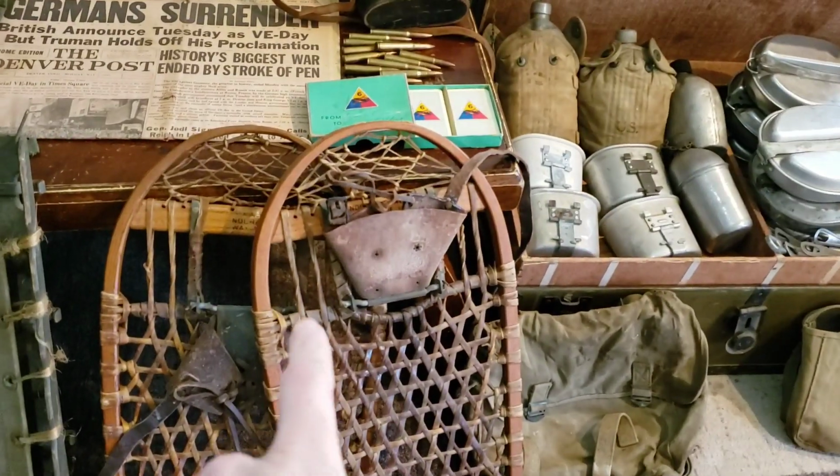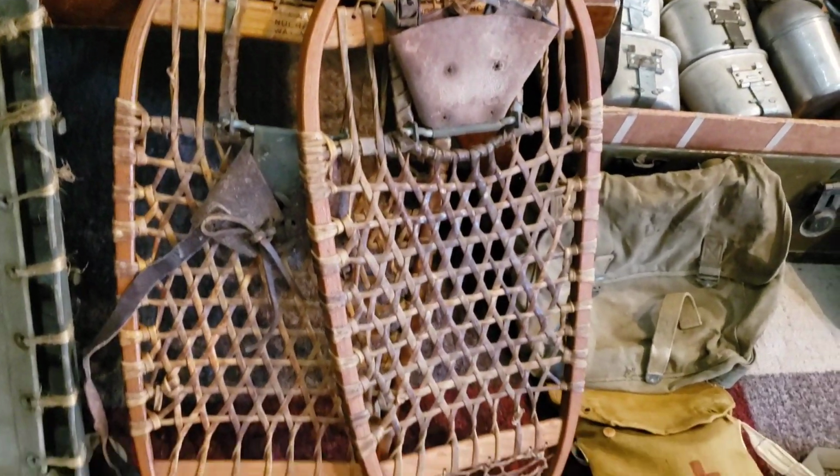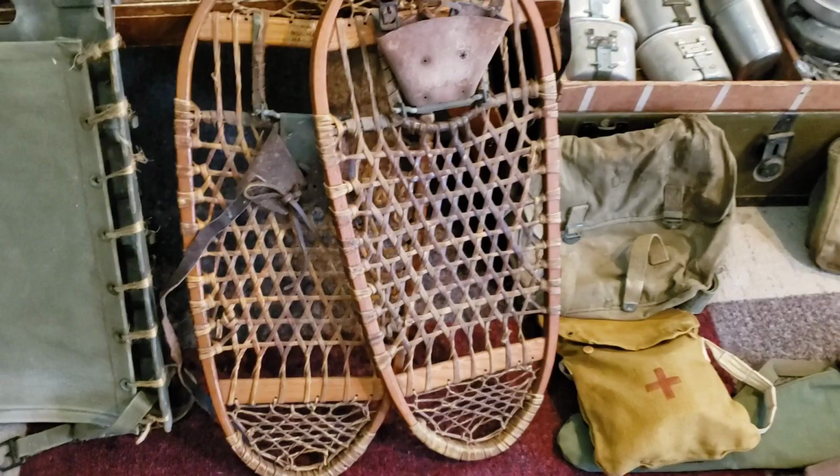I don't know if I showed the snowshoes. If I didn't, I'm sorry. World War II snowshoes right there for cold weather. Maybe 10th Mountain Division or something.